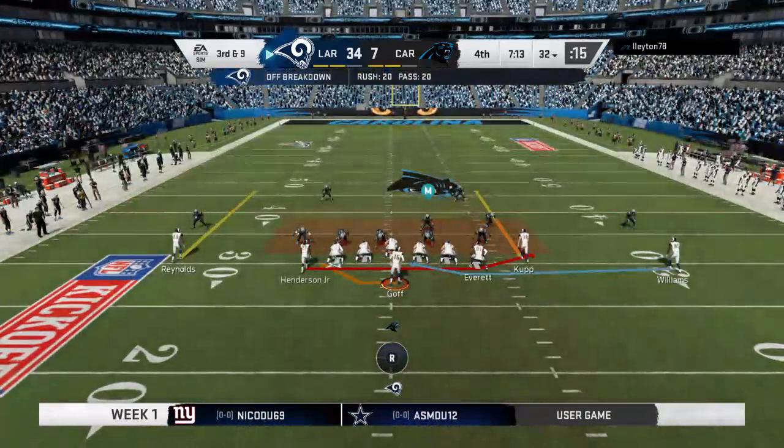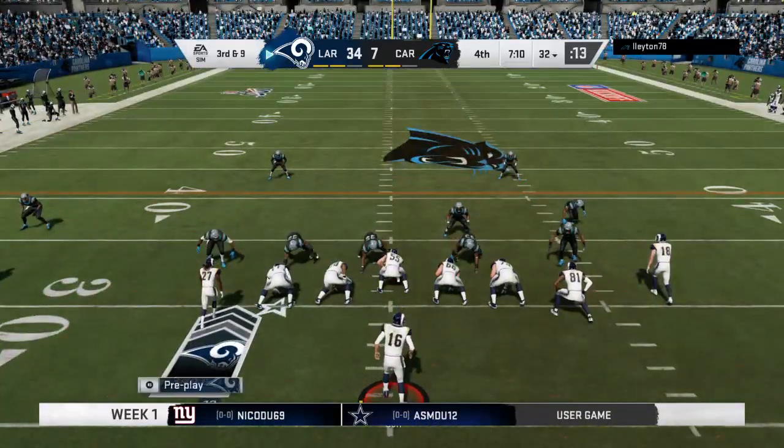Here we go. Black 20. Hey, let's pin the mirrors back and go full strength.